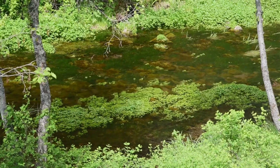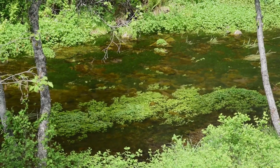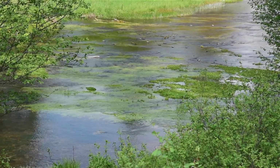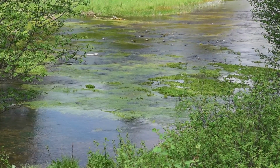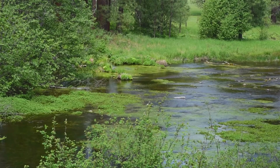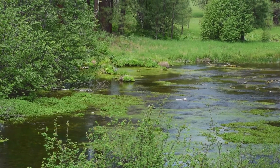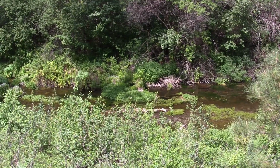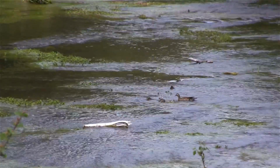So we are here at the head of the Metolius, which is where the Metolius River begins. The river flows from under the earth here at a rate of 50,000 gallons a minute, which is a lot of water.